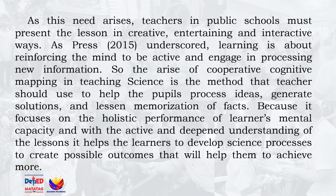So the rise of cooperative cognitive mapping in teaching science is the method that teachers should use to help the pupils process ideas, generate solutions, and lessen memorization of facts, because it focuses on the holistic performance of learners' mental capacity. And with the active and deepened understanding of the lesson, it helps the learners develop science processes to create possible outcomes that will help them to achieve more.